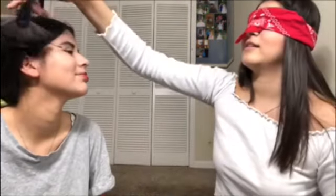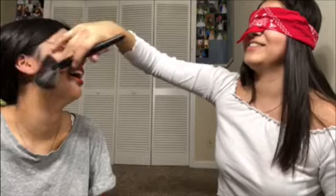Okay, rub your lips together. Okay. What, am I missing anything? Oh, highlight. I'm gonna use this brush. I'm gonna use eyeshadow again. Where's your face? What the fuck, that was your ear. Okay, did I get it all? Did I cover everything? Yes. I did. Can I?